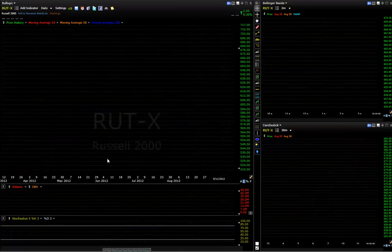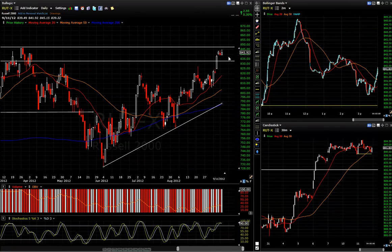Looking at the Russell, very strong here on the Russell. Another flag still happening right under these highs. Definitely on watch for a breakout. We are very overbought here on the Russell, so we'll have to wait to see if we can get some more sideways action, maybe a little bit of a pullback down into that 1835, 1830 level before we really make another run higher.